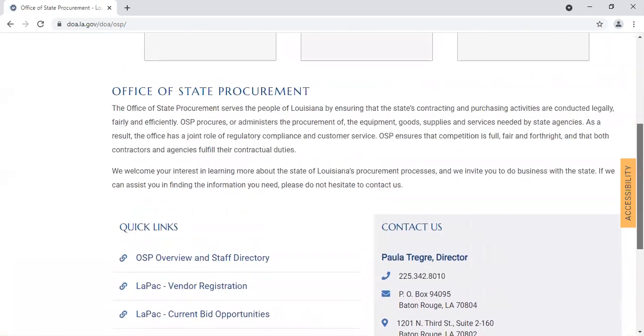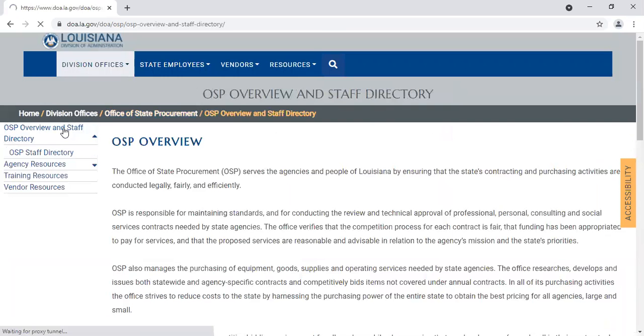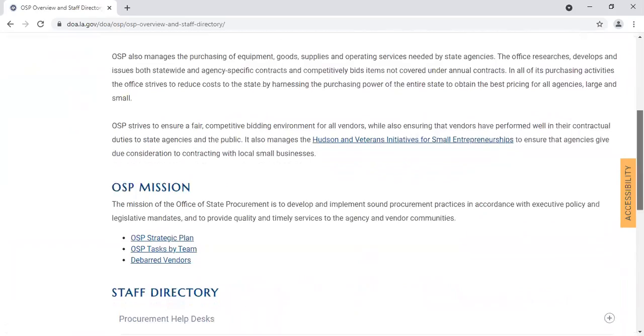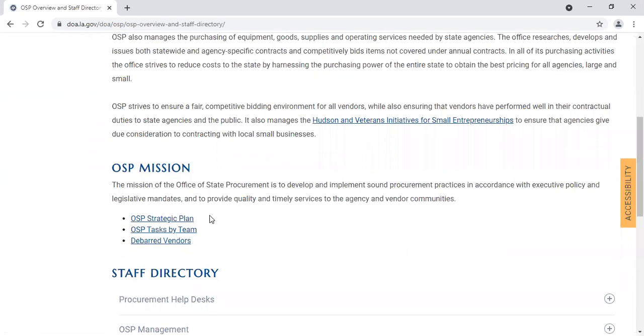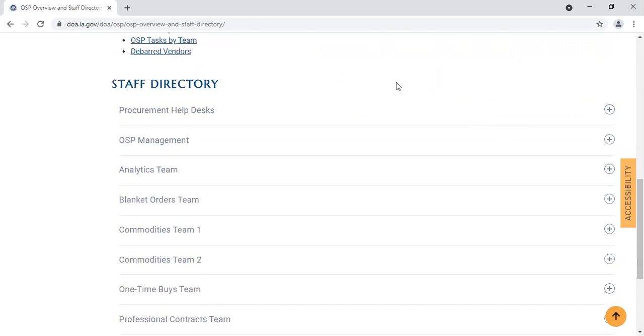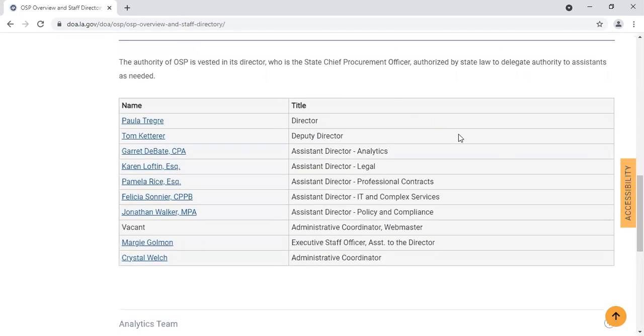Okay, next we will go to OSP's Overview and Staff Directory. So if you click this, you'll see OSP's Overview, our mission, and here you can find our strategic plan, the tasks that each team handles, a list of debarred vendors. Below that, you'll get to our staff directory. First, you'll see we have the help desk listed again. Below that, management. So if there's someone you need to contact from our office and you're not sure, you can kind of use this page as a guide. And if you click on someone's name, it should pop up an email for them.